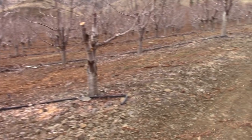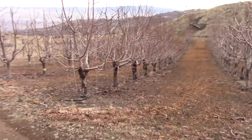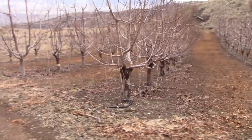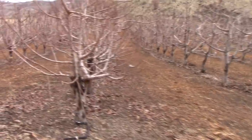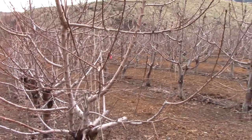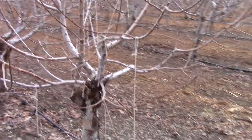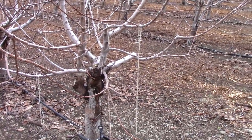We've grafted over here before too. We've done a lot of grafting for this guy. Yeah, here's some that we grafted before. About, let's see, 1, 2, 3. Looks like they're coming into third or fourth leaf. Boy, they did well. Man, look at the fruit wood on there.